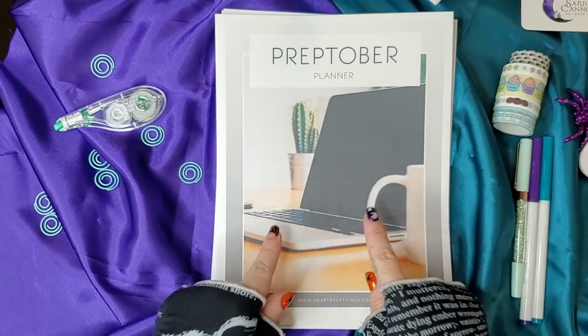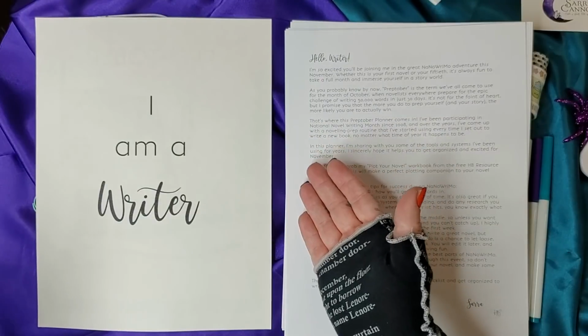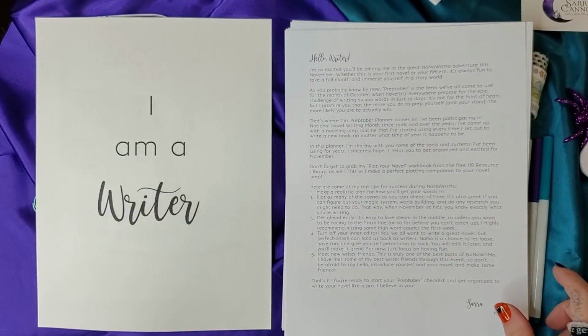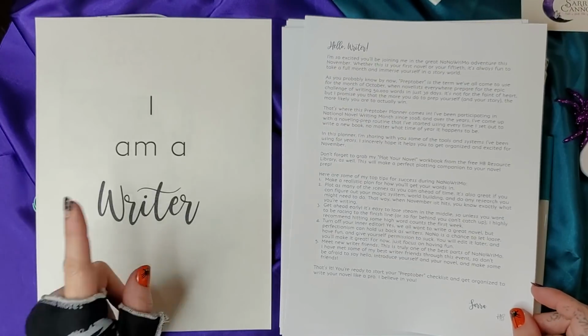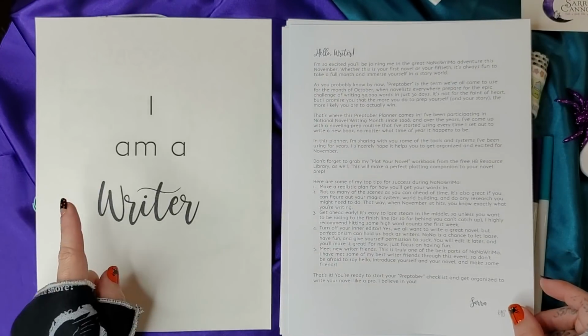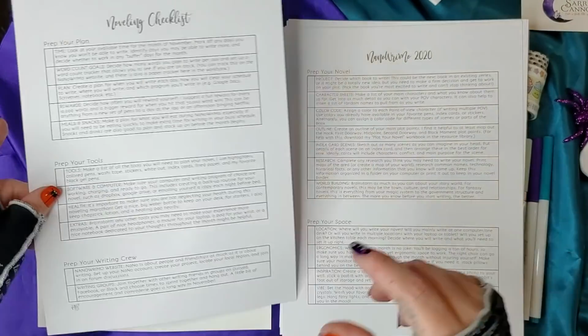So let me show you the inside of this planner. Okay, so first we have just a little sign that you can put up that says I am a writer, so feel free to hang that up so you remind yourself that you are actually a writer. Just for showing up, you are a writer, and you can call yourself an author, you can call yourself a writer because you are there. A little note from me as well.